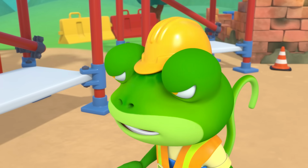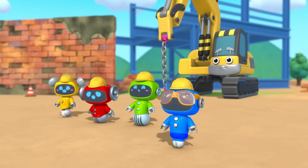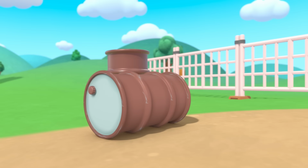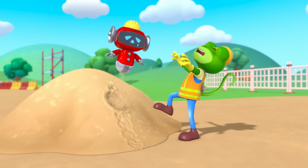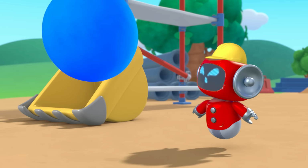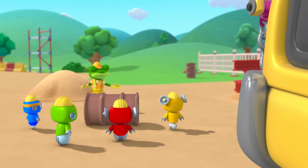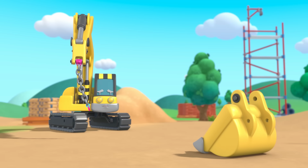Huh? Let's catch that ball. Goodness, you're okay. And you've even given me an idea, Red. Don't worry, Eric. You can catch that ball. We can fill your bucket with sand to soften the bounce. And I'll fix a lid to trap it inside. Eric, we need your bucket!